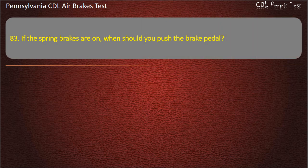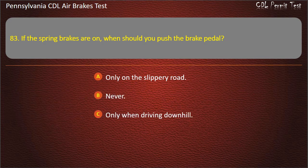Question 83. If the spring brakes are on, when should you push the brake pedal? Only on the slippery road. Never. Only when driving downhill. Answer. Never.